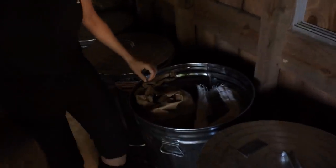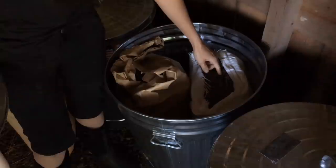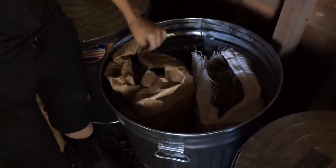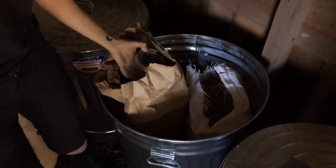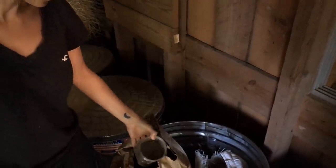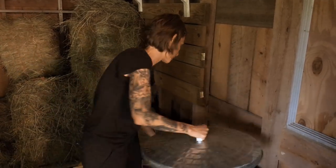In this trash bin, I have barley. This is what I'm using to increase the protein in the feed. This is something experimental that seems to be working so far. And then in here is a giant bag of kelp. And this is a supplement for the goats and for the chickens. Everybody gets kelp.